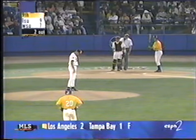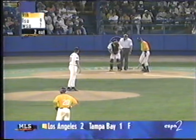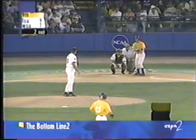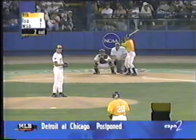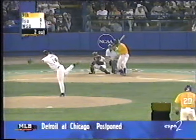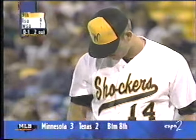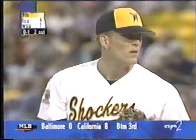But he'll be facing some nasty stuff right now from Braden Looper. First team All-American on everybody's All-American team. They're expected to go very high in the amateur draft this coming week. Fastball pops in there at 95. Real hard and over the outside corner as well.